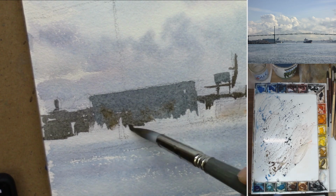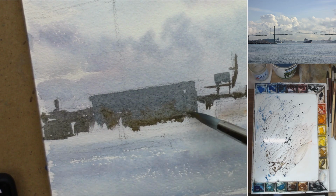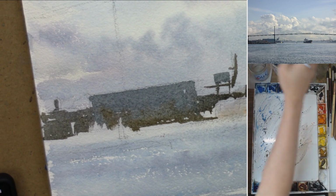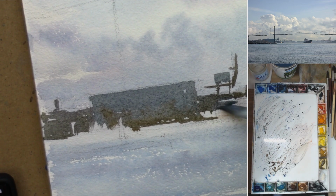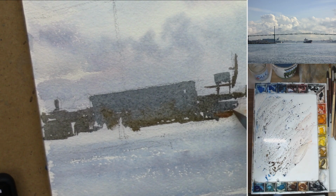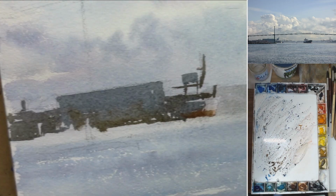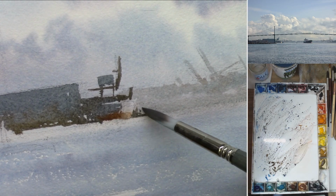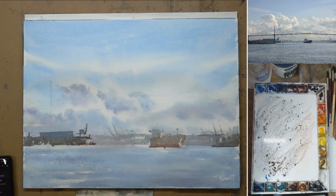Adding some warmer colors to the buildings that add the richness and the variety within this simple shape. And again, adding some incidental highlights to suggest buildings and structures in those distant buildings. And there's actually another cargo ship there, so we just want to give it a little bit of highlight.